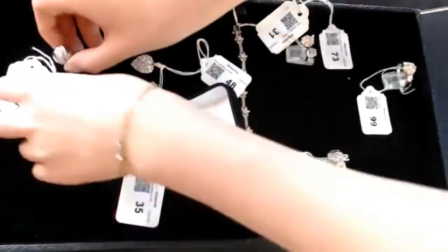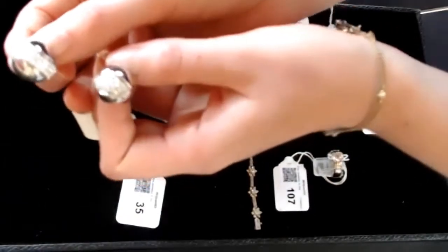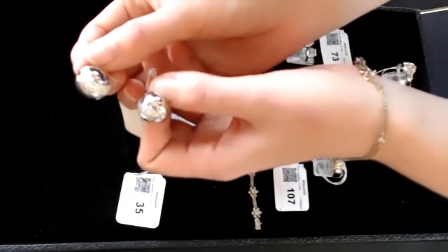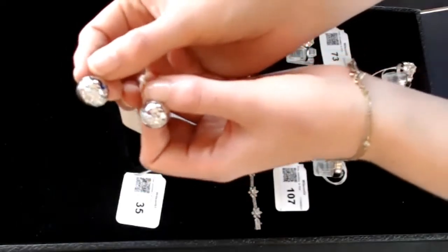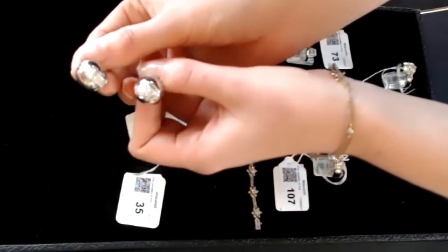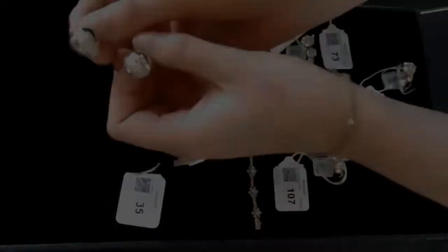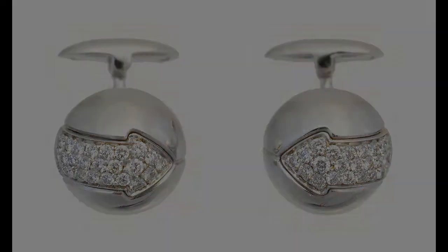And then, so as not to leave the gents in the room out, we've got these lovely diamond cufflinks, designer cufflinks by Enigma. There we go, you've got a pavé set diamond arrow to each of them, so they're quite novel pieces, but they stand out. And these are offered at £450 to £650.